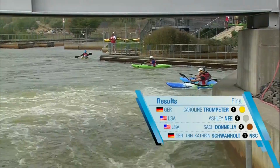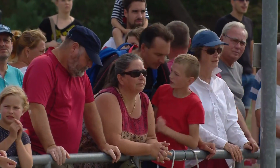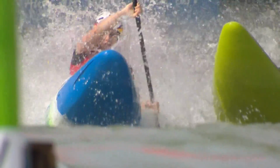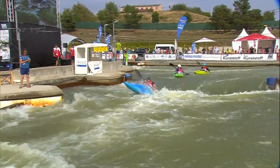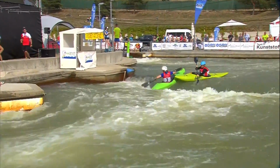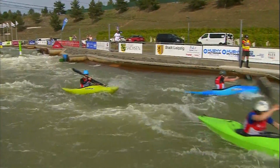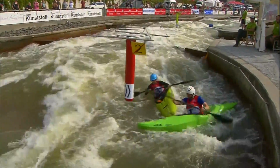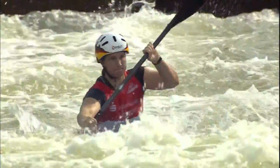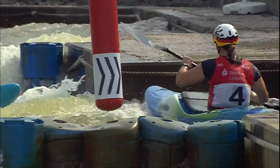2nd gold medal for Germany in this competition. Ricarda Funk took the gold in the women's kayak event. We saw Germany take a bronze medal in the men's canoe event, but it is gold for Germany. Caroline Trompeter there in shot, wearing bib number 1, who takes the honours. Yeah, Caroline Trompeter there. Correct myself, it wasn't bib number 1, it's bib number 4.